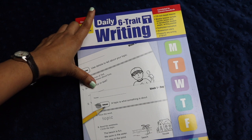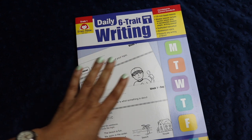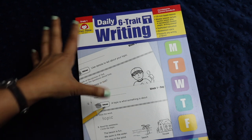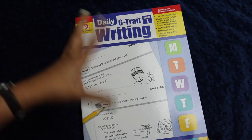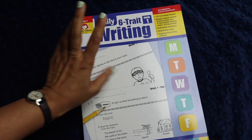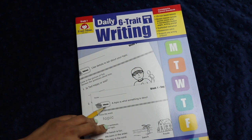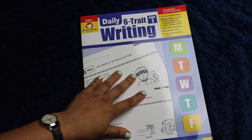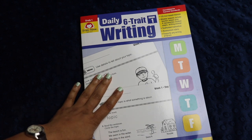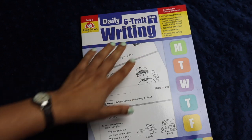Today I'm going to be sharing about the Daily 6-Trait Writing Workbook from EVAN-MOOR for Grade 1 in particular. Each of these 6-trait writing books contains about 125 different lessons that are directed to a different type of writing trait. The weekly lesson plans include the teacher lesson plan, 4 different reproducible student pages, a writing prompt, as well as instruction throughout. So the book covers about 125 different trait-based lessons that amounts to about 25 weeks of instruction. This is one of the few EVAN-MOOR workbook series, by the way, that is designed to go all the way from grade 1 to grade 8.